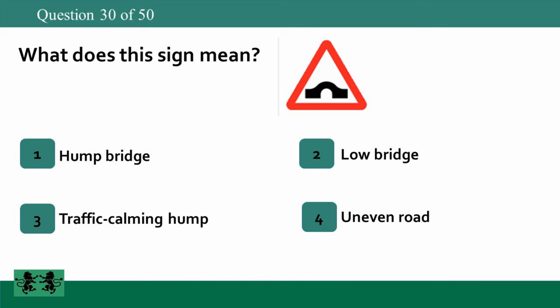What does this sign mean? 1. Hump bridge. 2. Low bridge. 3. Traffic calming hump. 4. Uneven road. The answer is 1. Hump bridge.